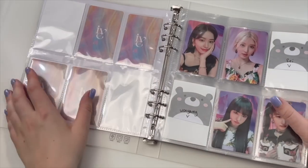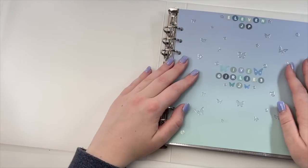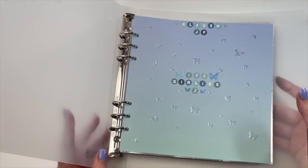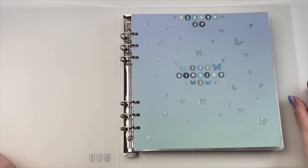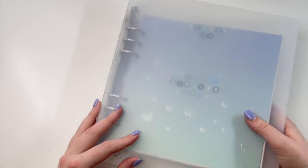So hopefully by the next time you see this binder, well, it's pretty much full at this point. I think when I make a Korean comeback, I'm probably gonna have to do a third binder for them, but I really like storing them in A5 wide. I think all the cards look really nice together, especially because I do collect OT6. But I'm curious to see how much more IVE stuff I will have accumulated in 6 months, because I feel like I didn't have nearly this much six months ago.